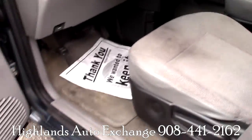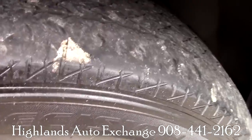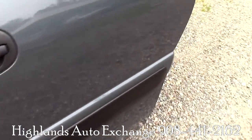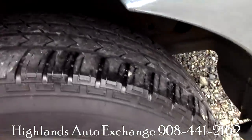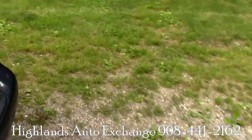Okay, so let's come around and we're going to do the tires first, and then I'll go over the rest of the vehicle. Left front tire, the edge here doesn't look that good, but the tread actually isn't bad. It's probably about 65% right there. Oop, I opened the doors for you guys. Now I got to close them so I can check the tread on the rear tire. Yeah, that's probably a little better. That's probably like 75-80% on that one.